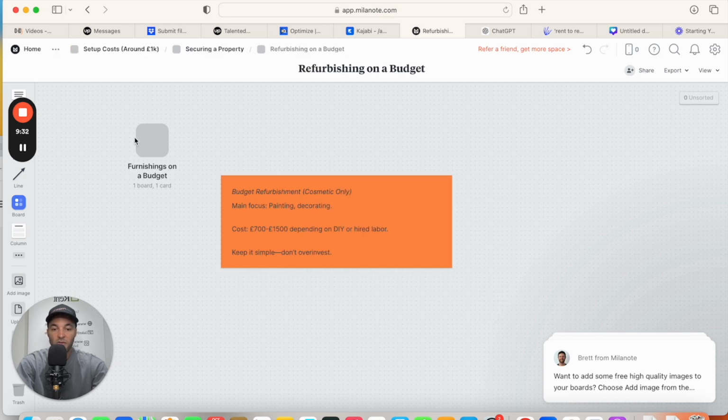Moving on to refurbishing on a budget. Now, as I mentioned, the goal here is to give the property a cosmetic refurbishment only. So your main focuses will be painting, decorating, and generally just improving the perceived value of the property. This can cost anywhere from £700 to £1,500, depending on if you do it yourself or you hire labour. The goal here is to keep it simple, don't overinvest, improve the perceived value on a budget.